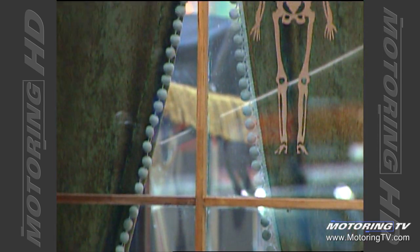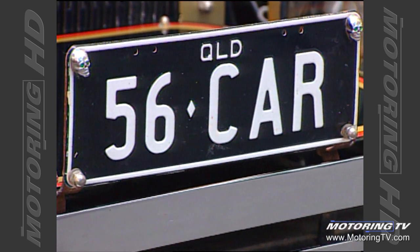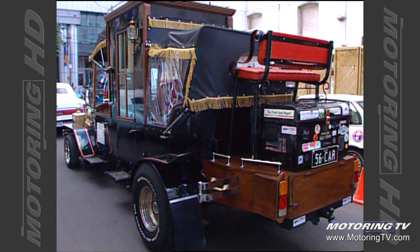Annette and her boyfriend built the car in Australia and shipped it over in a container. It arrived about a week ago, and we drove it up from Pittsburgh, Pennsylvania. How far are we going? About 1,000 miles on the bash.